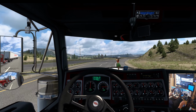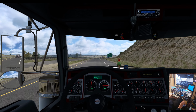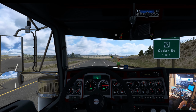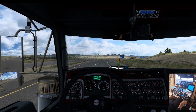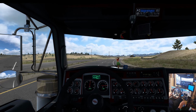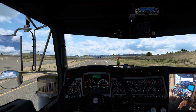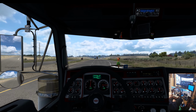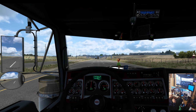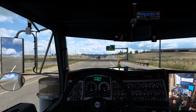Hey, there's a Peterbilt pulling that Kenworth trailer. Ah, well. They're all PACCAR, I guess. Made by the same manufacturer. Well, they're owned by the same parent company, let's put it that way. Which would mean there's going to be a lot of shared parts between the trucks.